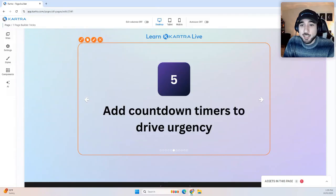But countdown timers are clocks that tick down to a deadline. And by showing time running out, you really encourage people to take action before it's too late. And the best ways to use countdown timers are to highlight limited time offers or any sales promotions that you have, to boost registrations for an event, and to build anticipation for an upcoming launch. Those are 3 basic ways to use them.